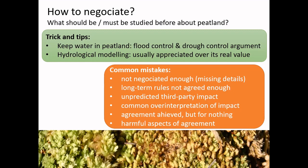Sometimes, of course, the problem is that the impact on third-party ground is unpredicted in the project preparation, or sometimes I face the problem of over-interpretation of possible impact. It means, one example from Slovinski National Park. I started to negotiate the peatland rewetting project with the local community. And I was still only negotiating and thinking about doing this, and made only preparatory work with some water level monitoring.